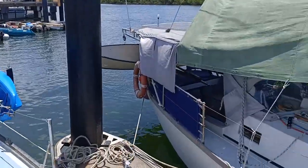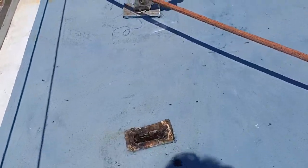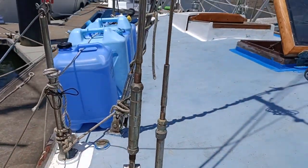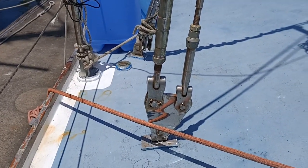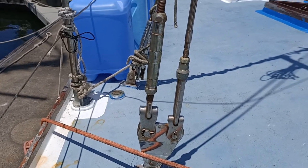We did find one problem with one of the chain plates after we bought it, which is this one. I'll show you the chain plate that I have. So I took it off and I've remade a new one out of 10mm stainless to replicate the old one, and we're just installing that now. It just had cracks in it and we were just concerned about it, so we took it off.